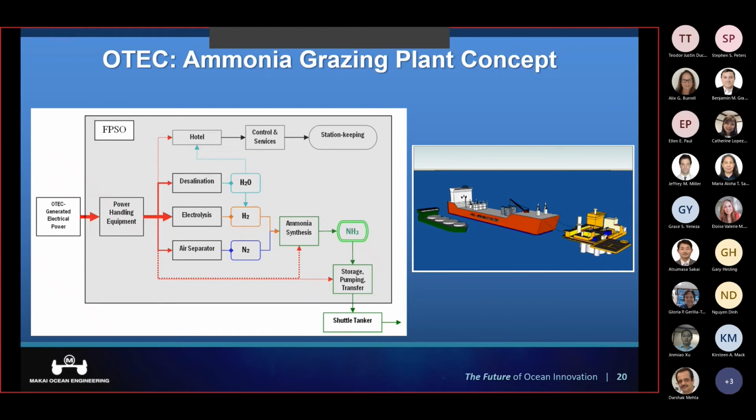So the idea here is that we generate electricity with OTEC, and then on what we've called an FPSO, the big grey box, we've got a small ammonia production plant, and ammonia, the molecule, is nitrogen and hydrogen. So we've got nitrogen in the air. That's fine. We can use an air separator. We've got plenty of hydrogen in the water. We can electrolyze it, and we can make ammonia. And what people don't appreciate, I think, is that ammonia is an extremely important molecule or compound. If it wasn't for, I think it was Haber-Bosch that came up with the ammonia synthesis process.